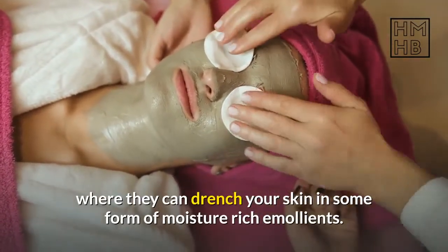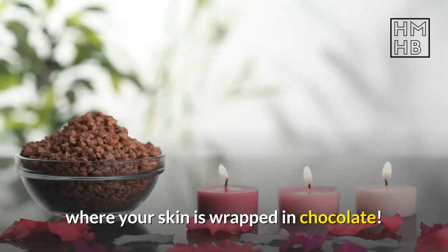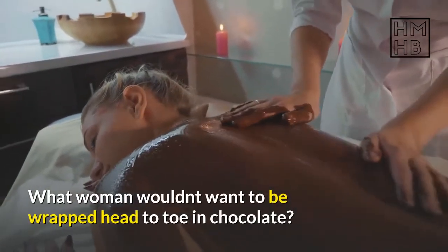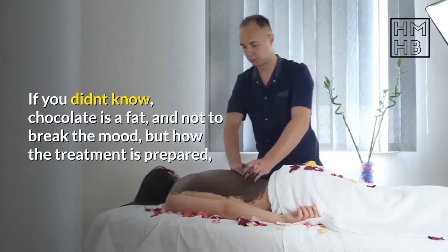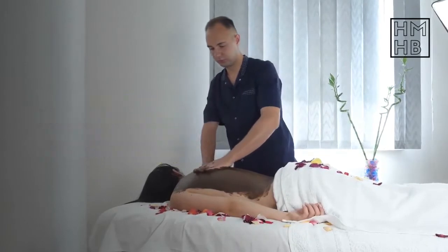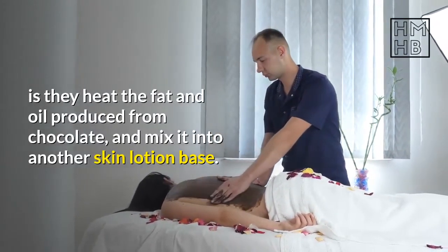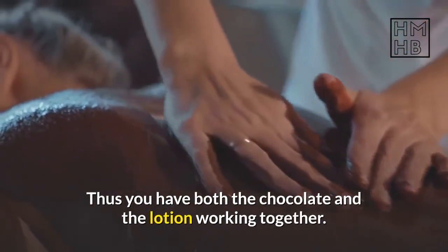Most spas provide some sort of skin softening service where they can drench your skin in some form of moisture-rich emollients. I recently got to learn one of the coolest skin softening treatments, where your skin is wrapped in chocolate. What woman wouldn't want to be wrapped head to toe in chocolate? If you didn't know, chocolate is a fat, and not to break the mood, but how the treatment is prepared is they heat the fat and oil produced from chocolate, and mix it into another skin lotion base. Thus you have both the chocolate and the lotion working together.